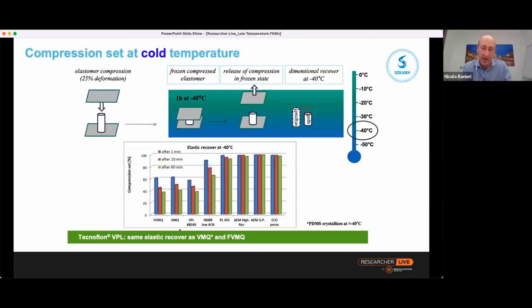And we can see in this graph, using again the VPL with the TG of -40, the last 2 digits are the TG in our nomenclature, compared to elastomers whose nominal TG is much lower, like silicone or fluorosilicone, and with polymers whose TG is -30, so above this -40 temperature of the test. This graph confirms what people expect, that the DSC, the analytical method to assess the TG, is already giving you the answer before doing this test. The compression set is driven by the TG of the polymer. You don't expect that a polymer whose TG is -30, so it's frozen below -30, to perform like an elastomer when you test it at -40.